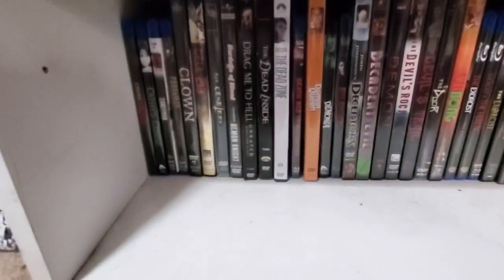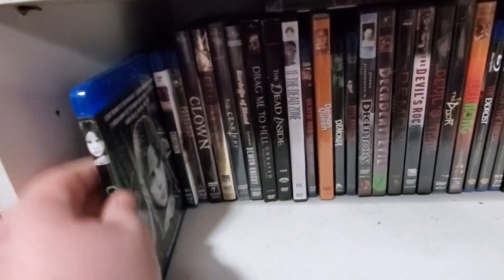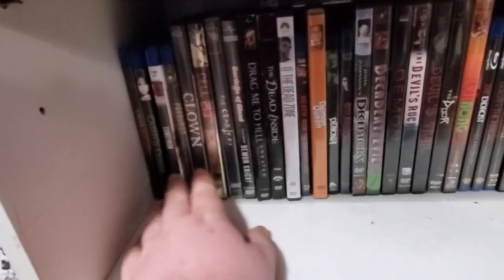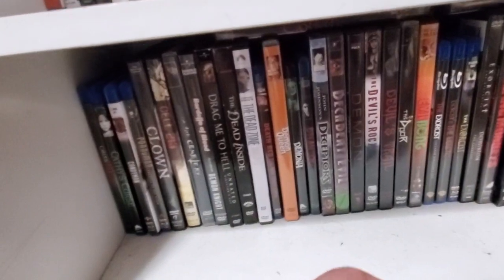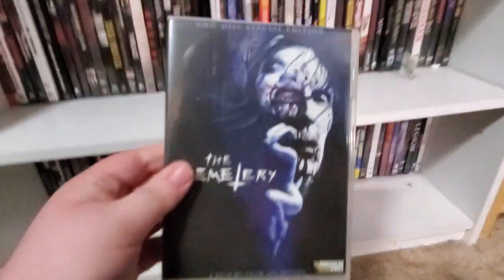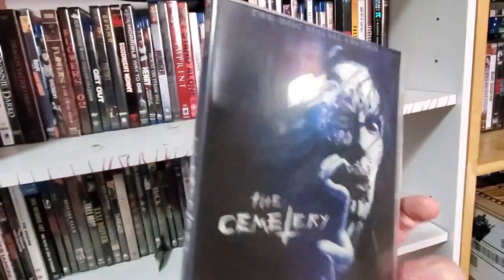So get down here. Don't think there's anything too crazy down here. We got Kathy's Curse, which is signed by the director. You know, Dead Inside, Drag Me to Hell. We got some out of print stuff like this, The Cemetery. This is out of print currently. You cannot get your hands on this. Ooh, there's a nipple. Cannot get your hands on this film anymore.